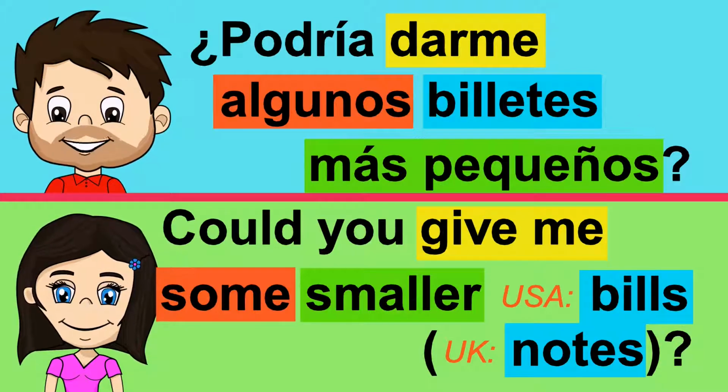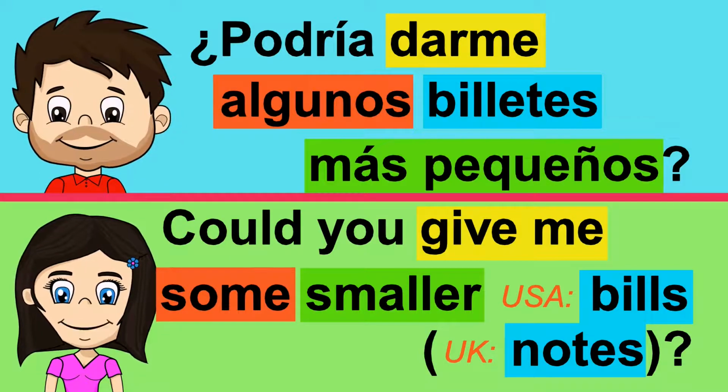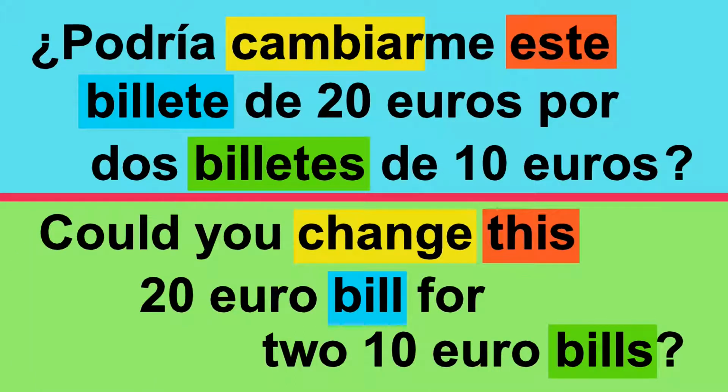¿Podría darme algunos billetes más pequeños? Could you give me some smaller bills? Notes? ¿Podría cambiarme este billete de 20 euros por dos billetes de 10 euros? Could you change this 20 euro bill for 2 €10 bills?